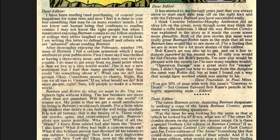Dear Editor, I have been reading and purchasing, of course, your magazines for some time, and now I feel it is time to confess something that may be on many readers' minds. I do not know one human being that confesses to reading comics. I may not know the right people, but when I mentioned enjoying Batman comics to my fellow students at college, they either laughed or gave me a weird look. I am writing this letter to defend myself and others who were ashamed about reading Batman.